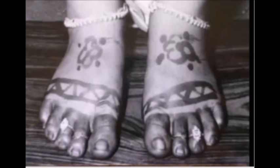When the Swadhisthana chakra is opened out, then we are better able to tap into our creativity. So you become much more creative.